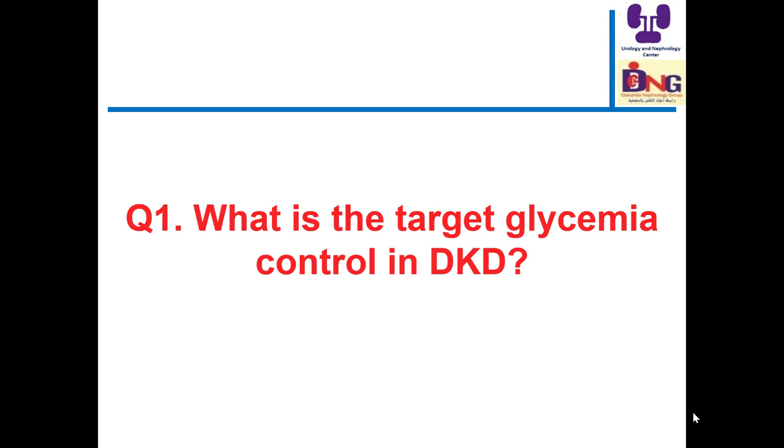If we have a diabetic patient with diabetic kidney disease, what is the target of glycemic control from the nephrology perspective? Yes, Dr. Muhammad. In early stages of diabetic kidney disease, we tend to strictly control hyperglycemia, while in late stages of diabetic kidney disease... I agree with you that in early stages, stage 1 and 2, the patient has albuminuria or proteinuria plus preserved glomerular filtration rate. In this scenario, we should be strict in the management, aiming at protecting the kidney from progression of diabetic kidney disease.